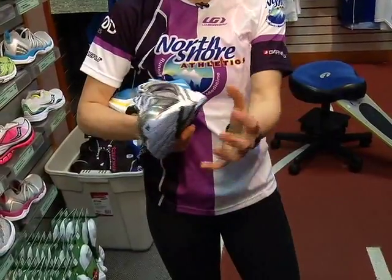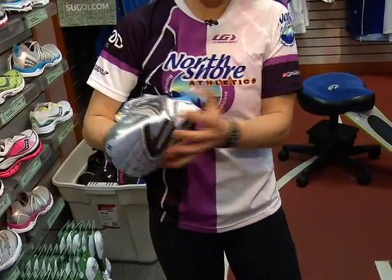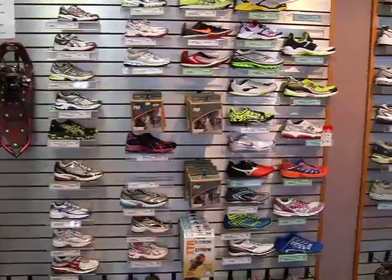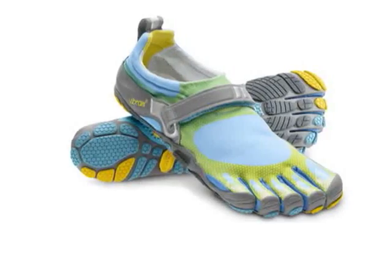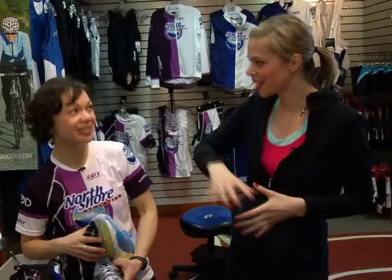This is the New Balance 1080. Really, really good cushioning shoe. Heel and forefoot cushioning. Just because you have a lot of cushioning in it, it doesn't mean it needs to be a really, really heavy shoe. So that's kind of one of the trends that we're seeing. Where it looks like a glove for your foot? Yeah, that's a five finger.